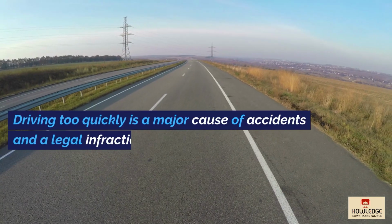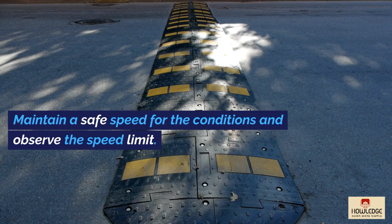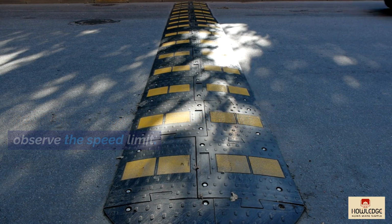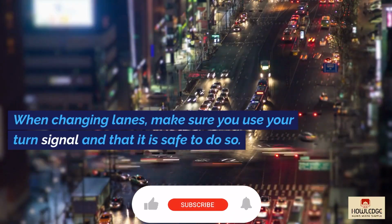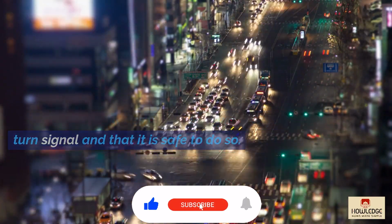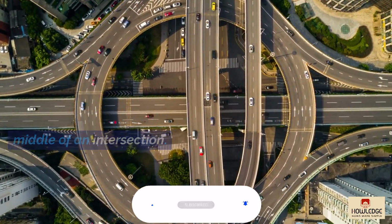Speeding. Driving too quickly is a major cause of accidents and a legal infraction. Maintain a safe speed for the conditions and observe the speed limit. Incorrect lane changes. When changing lanes, make sure you use your turn signal and that it is safe to do so. Do not cut other drivers off or switch lanes in the middle of an intersection.